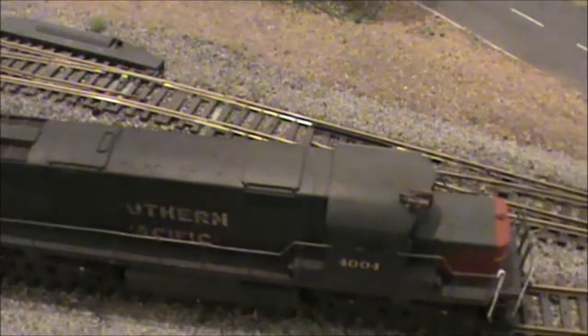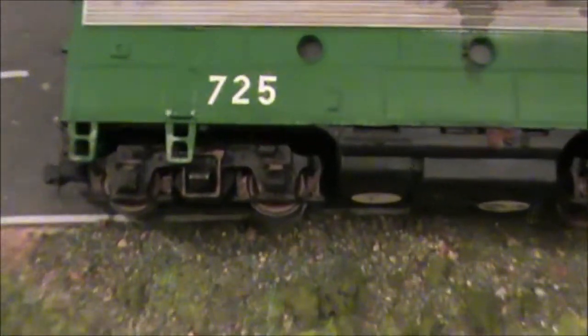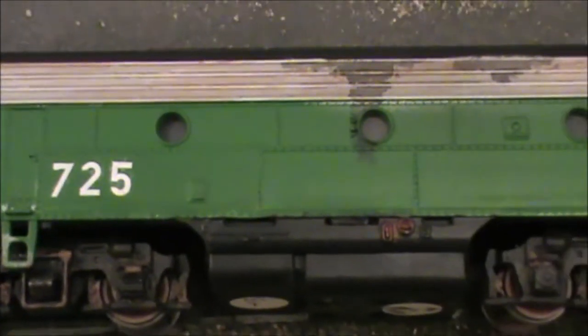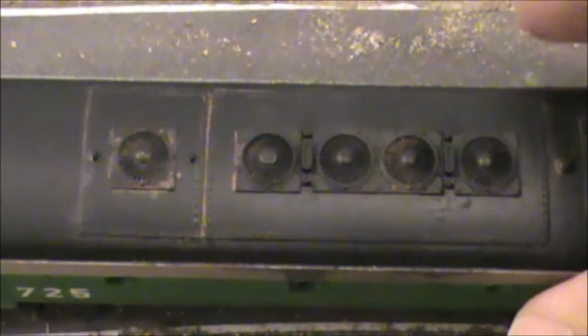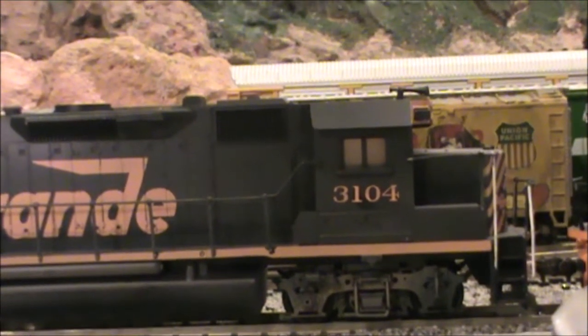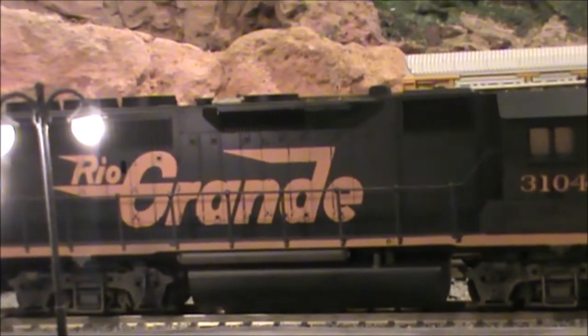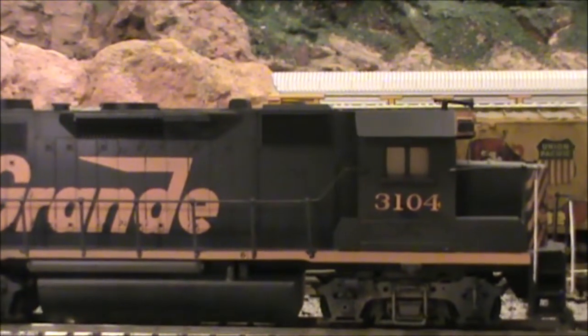Very mild weathering. The BNSF SMB is almost finished. Again, very light weathering. Road number 3104 is always a new item on my layout. Some light weathering, old other Blue Box model.